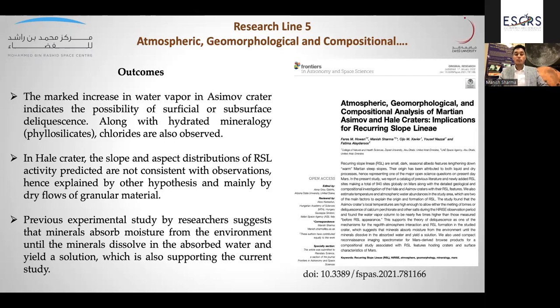So we required some more data to interpret the global distribution of the RSL activity, or whether there is really water on the surface of Mars. But with this outcome from the Esimov crater, we confirmed that the RSL activity was because of the mineral dissolved in the absorbed water yielding a solution.